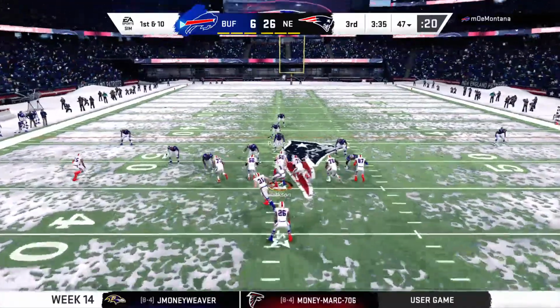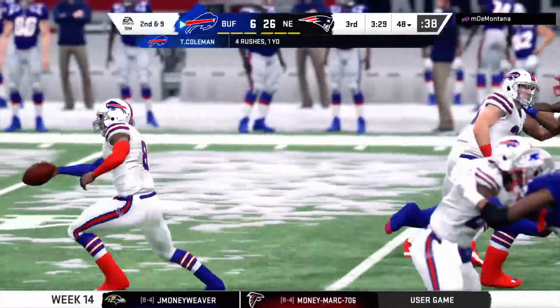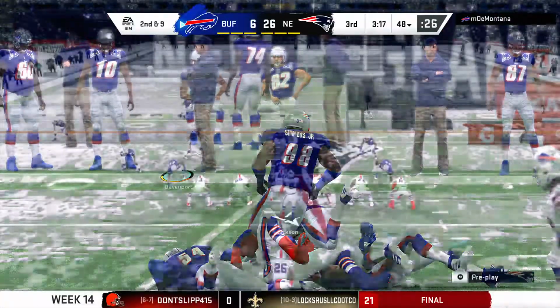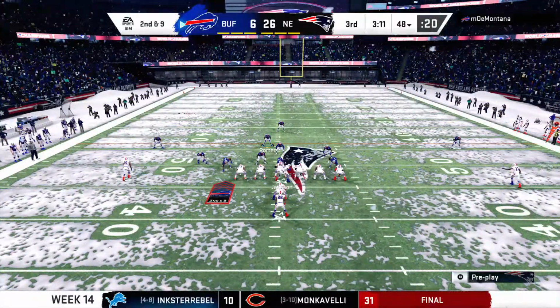All runs on this drive so far. It's 1st and 10. Here's Coleman. Eli Apple up from his corner spot to make the play. Tough first half for him, unable to put up the numbers he's used to producing. But with a guy like him, you and I both know it just takes a couple of explosive touches for him to make an impact on this game and on the stat sheet as well.